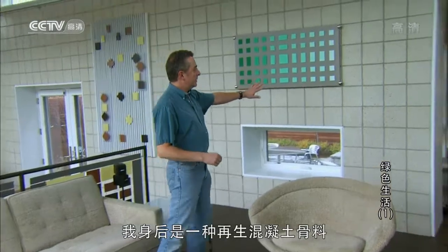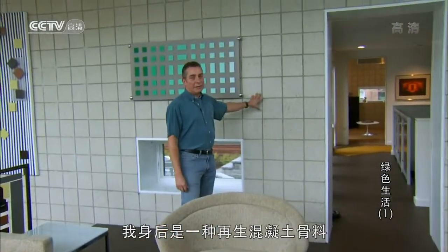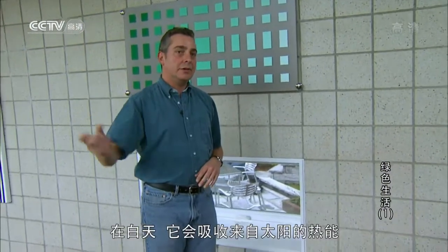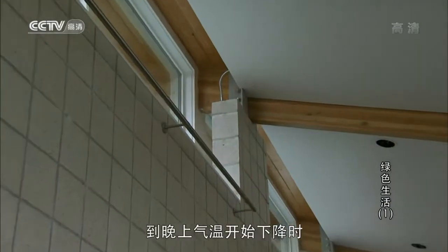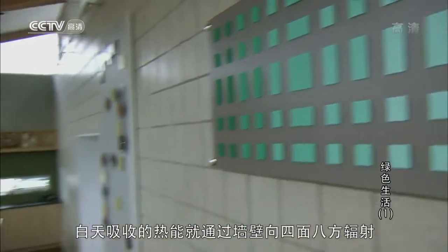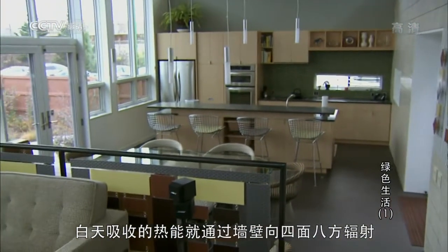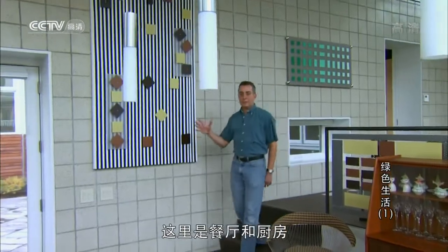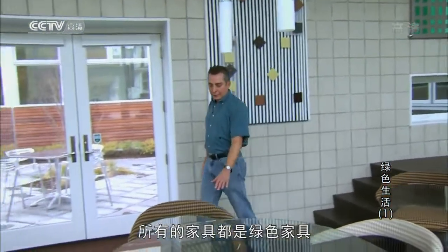Behind me, this is a recycled concrete aggregate block, and that's part of the passive solar heating for the home. So the sun is streaming its energy into the home during the day, and then this concrete is absorbing that heat so that at nighttime when the temperatures start to fall off, the heat is just going to radiate back out of the wall.